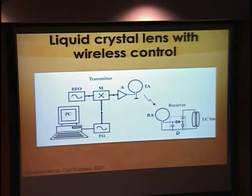So Dr. Siminoff, this is based out of the Netherlands here. He's made a lens just basically out of liquid crystals that can be adjusted from an external source. So the way he was able to do this, you take a function generator, connect it to a modulator, the signal is then amplified, and then with a transmitting antenna, the signal is sent to a receiving antenna, which is on the lens surface. That signal is then demodulated into a voltage, which is then applied to the liquid crystal lens surface.